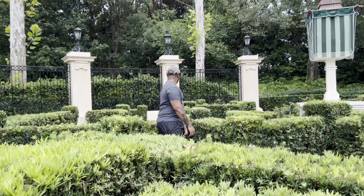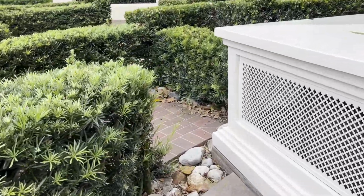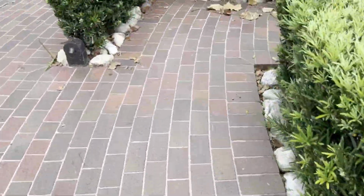Oh no, don't get lost. What do you think of the maze? Oh my gosh, the big butterflies are back there. Do you see them? Okay, we're gonna cheat. I don't know if this isn't the right way to go. Okay, here we go. Just go this way.